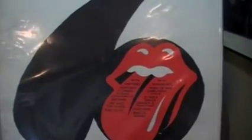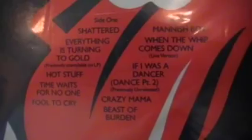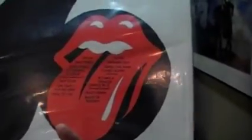This is a Philippine version of Sucking in the 70s. Notice that it has a very small sticker as compared to the US and UK versions, which had the large sticker. Otherwise, it's the same on the other side, same track listing as well.